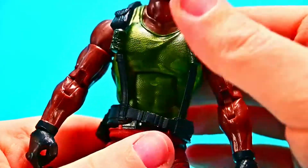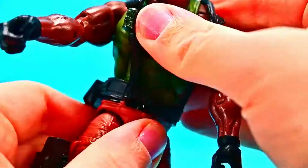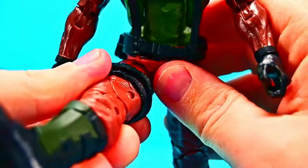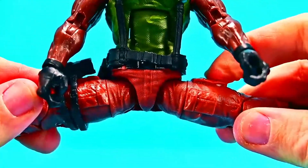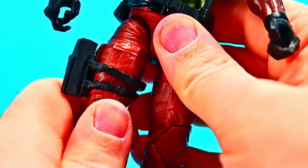We get the ab crunch in the middle there, so he can crunch forward, crunch back. It's hard with some of the straps, but he can crunch in there and twist around at the waist as well. The hips can come up 90 degrees and out to the side as far as they go. He can do the splits. And with the G.I. Joes, again, they have the drop down hips, so they kind of drop down. You just have to push them back up.